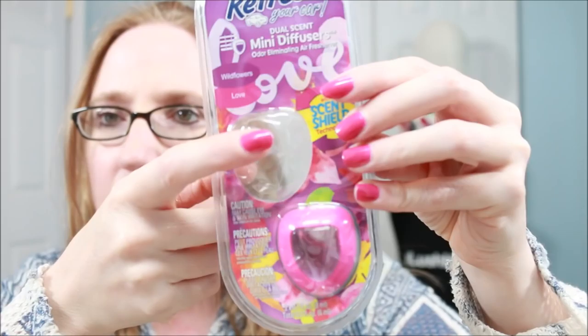So I love when I find stuff at Dollar Tree that's not Dollar Tree brand. Like, that's the stuff I like to look for personally. That's just my preference when I go to Dollar Tree. I love finding non-Dollar Tree stuff there. So, as you can see, I already have one in my car, and these are working really well. I still smell the scent, and I probably purchased this like 2 weeks ago. So I definitely feel like the scent is lasting, and it smells nice.